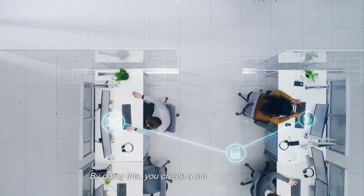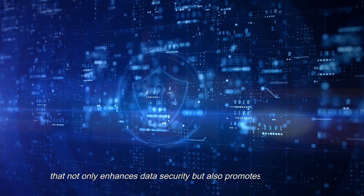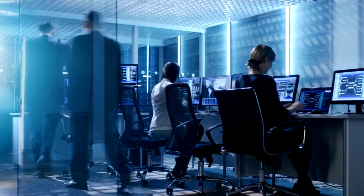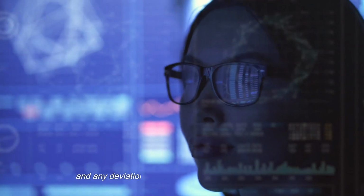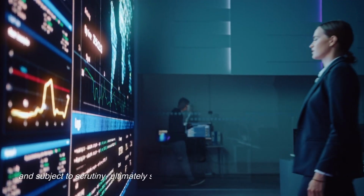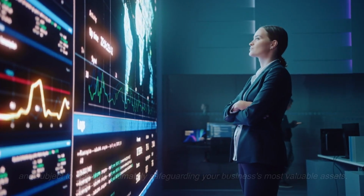By doing this, you create a structured framework that not only enhances data security, but also promotes accountability and transparency across the organization, ensuring that only those who genuinely need access to critical data are granted it, and any deviations from this are immediately noticeable and subject to scrutiny, ultimately safeguarding your business's most valuable assets.